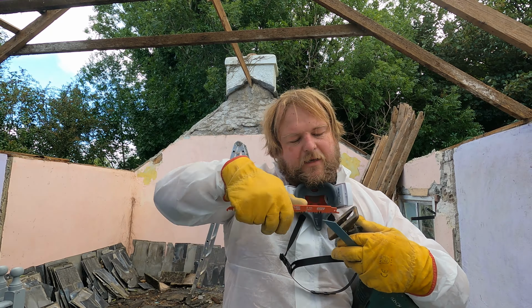Because I'm actually leaning on the part that I'm demolishing. So when I knock it, the ladder knocks forward. Don't try this at home.